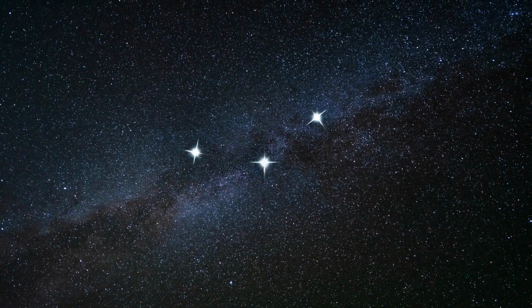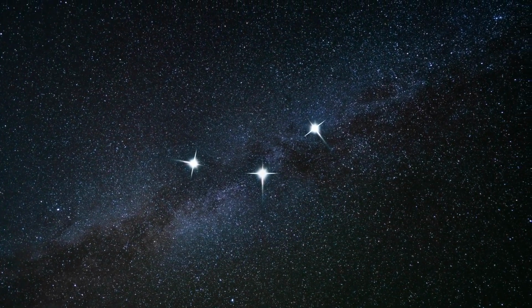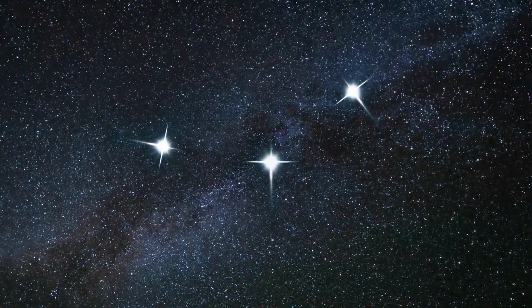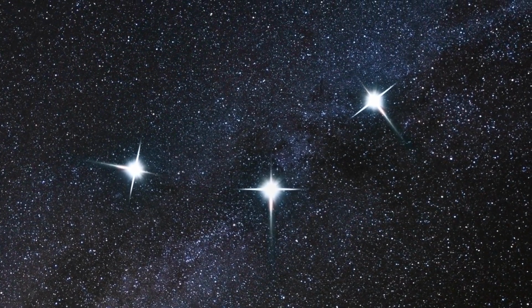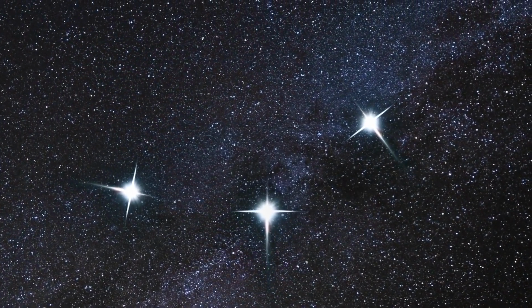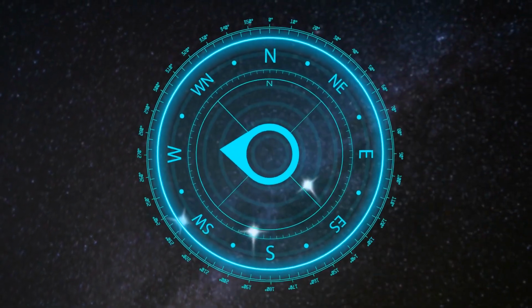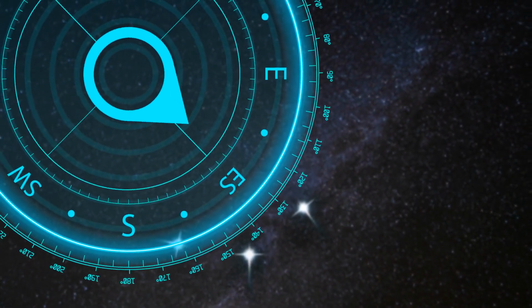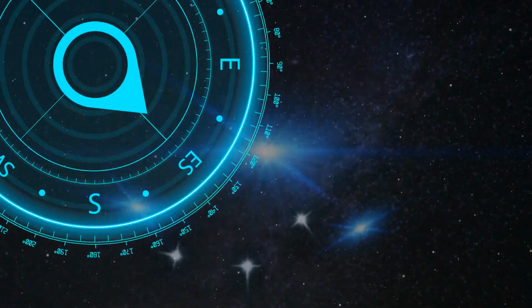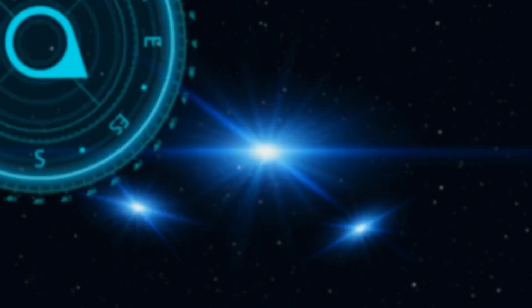But that's not all. They'll be visible to the unaided eye too. This means you won't even need a telescope. Well, you'll probably see them like this, 3 bright white balls in the sky. Still astonishing though. You'll need to be looking at the southeast around half an hour before the sun rises, and voila, there they are.